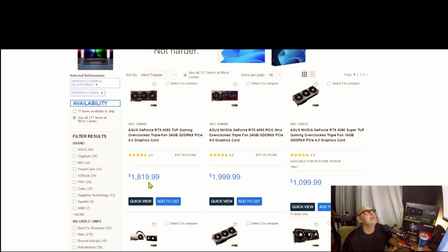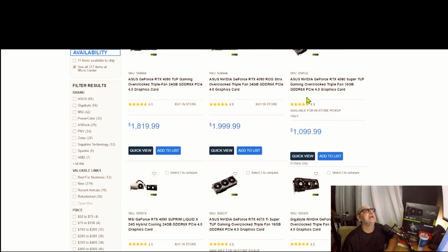See, 4090, 18. No, it's not too bad. Always remember, too, you can always see if they got open boxes and if they got a discounted open box price. I mean, shoot. If they got a product that comes back and they test it and it's all good and they resell it to you for an open box price, like a couple $100 lower, hell yeah. I would go that route any day.